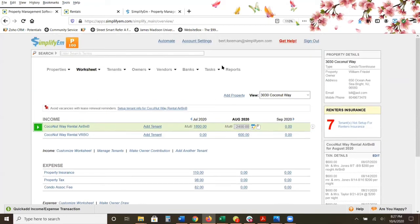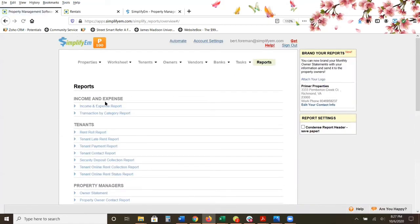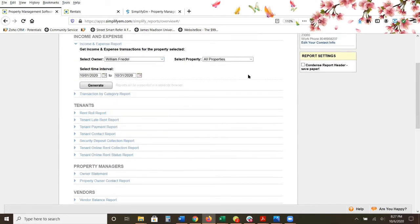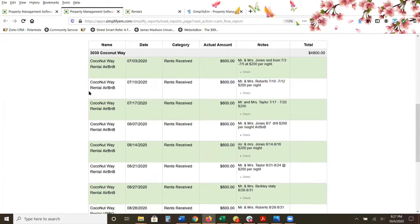The other thing you can do is if I come over here and I run an income and expense report for that particular property, I'm going to show you how it lays out the data for you. So you come over here and you come all the way back to June. We'll do June 1st and click generate. And so now you're going to see here, Richard, do you see how it lays out? Here are your monthly rentals, okay? And here are the notes right here of who stayed there and what you charged them, okay?